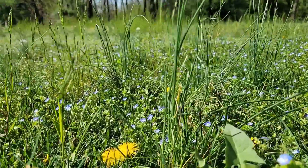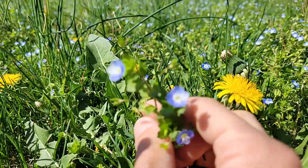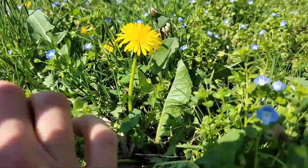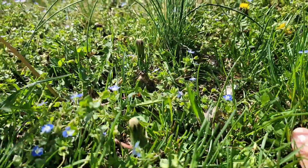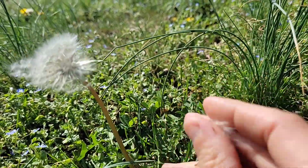Look at this angle. You can see the onion grass waving. Here's some Speedwell. And then we got the dandelions. So right now, dandelions are flowering. In fact, some of them, where is that seed? Some of them are seeding, as this one is.